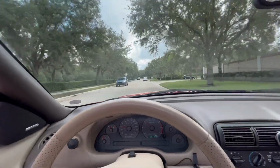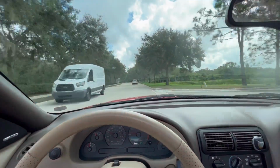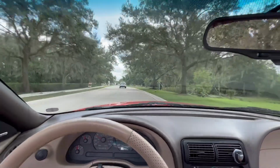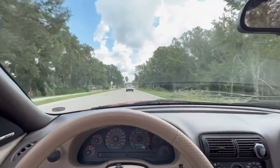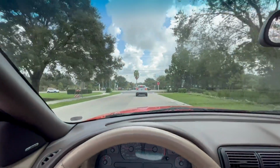Really nice, smooth car. Just a driver, nothing really special, no loud noises. Runs really cool. And for only 158,000 miles, you know, you're pretty much getting a good ride there. But anyway, we're going to turn around up here, get her on the lift, let you guys take a look at the underneath. We'll see you there.